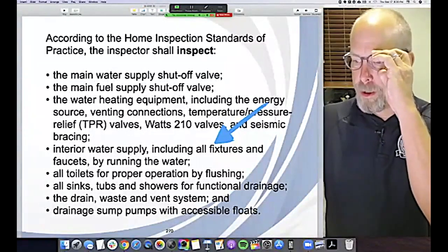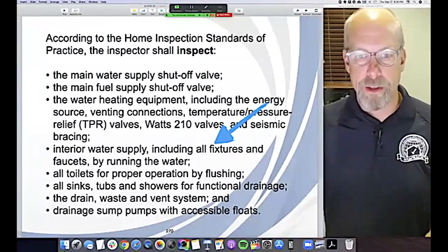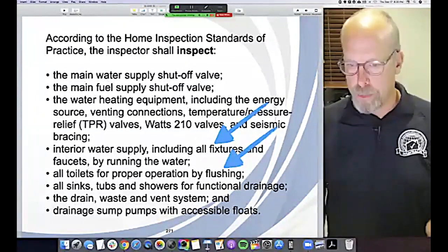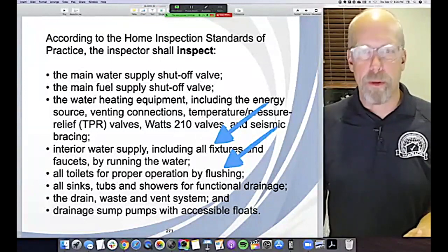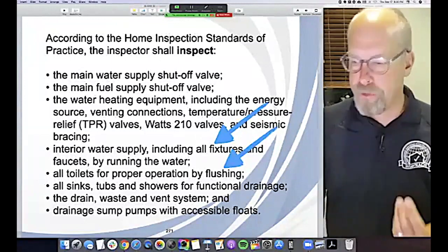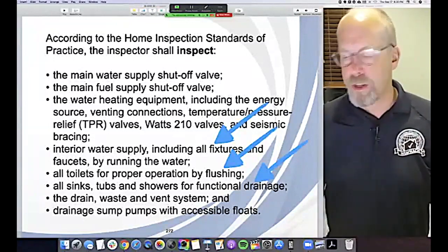Slope of a vent pipe. Interior water supply, I'm supposed to inspect all that, including all the fixtures by running water at all the faucets and all the fixtures, all the toilets for proper flushing, by proper operation by flushing. So I'll flush all the toilets twice, all the sinks, tubs, showers, functional drainage.